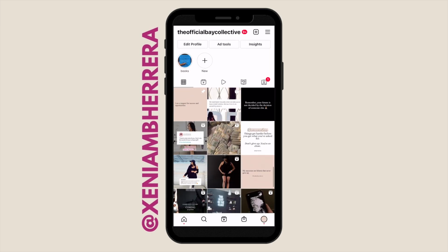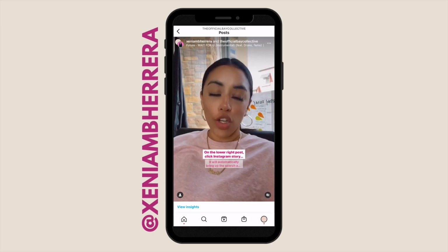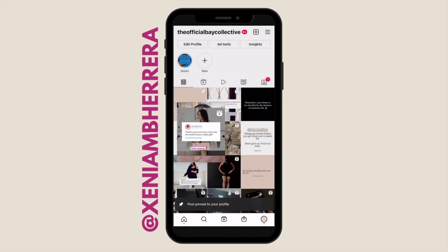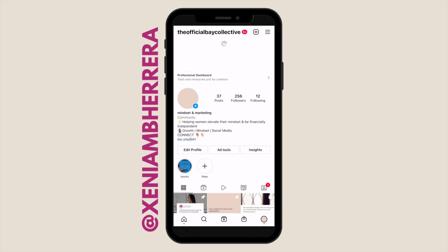Another way to do it is you go to the post that you want to pin, then you go up to those three small little dots, and then you put pin post there. And obviously you can remove it if you need to, but this is going to be an amazing new feature you have to take advantage of.